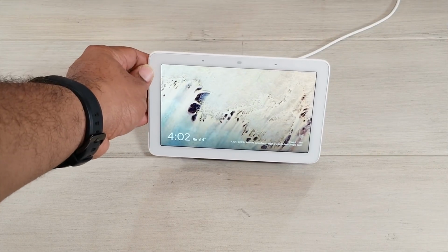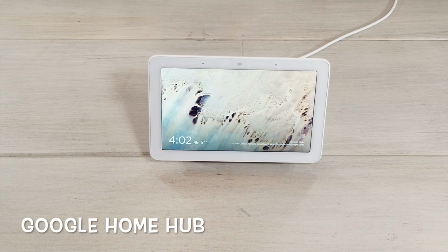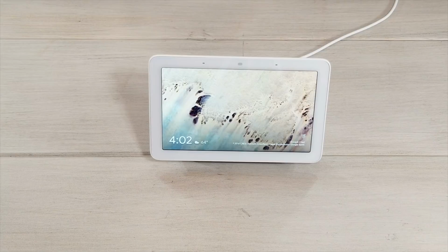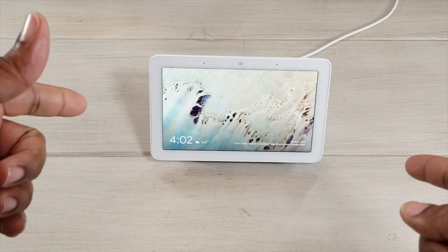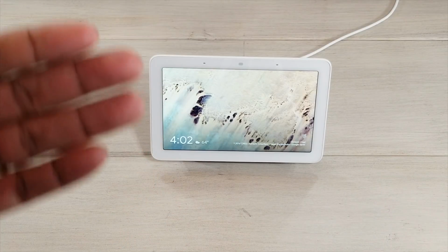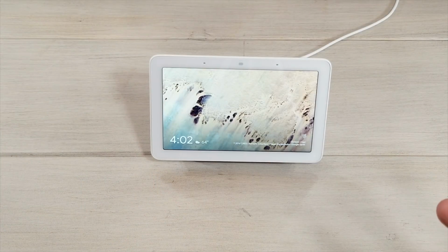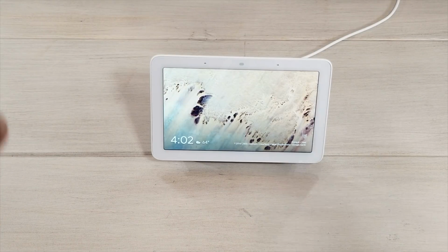This, my friends, is the Google Home Hub. Now, these get a lot of bad press because people think that they're invading your privacy. Guess what? Somebody's always listening to your conversation. It doesn't matter. This now integrates a screen with Google. So basically, you can tell this to show you something on YouTube or play a movie that you purchased on the Google Play Store. Anything you need to do now, you can do it.